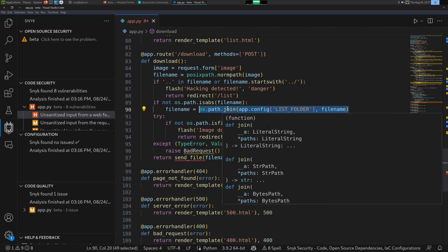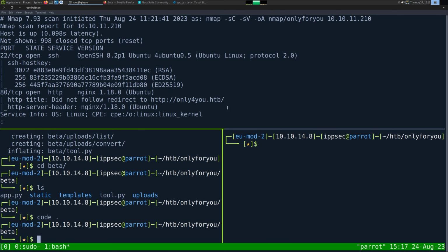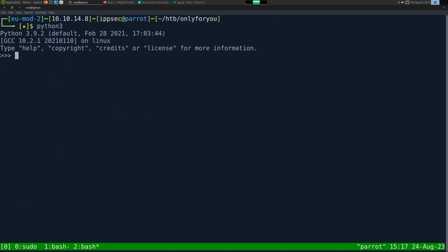This os.path.join. The easiest way to explain this is just to do a live demo real quick. So let's open up Python, import os, and see what os.path.join is.